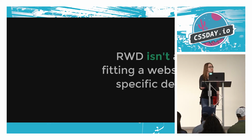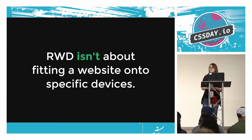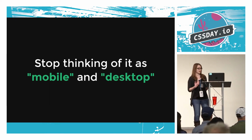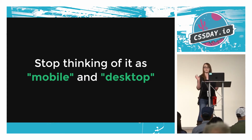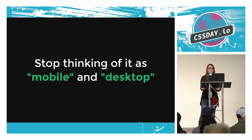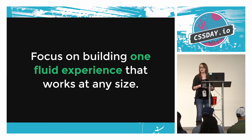Responsive design is not about fitting a website onto these specific devices. Stop thinking of it as mobile and tablet and desktop. These aren't separate experiences. The point is to kind of marry these things together. So focus on building one fluid experience that works at any size. And remember, content's kind of the point of these applications and websites that we're building. And this is going to let your content shine.